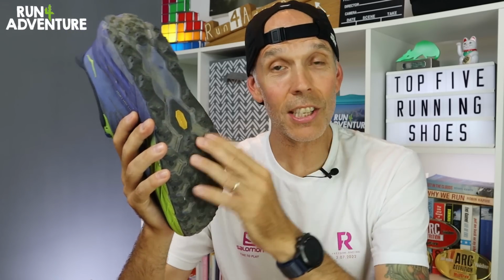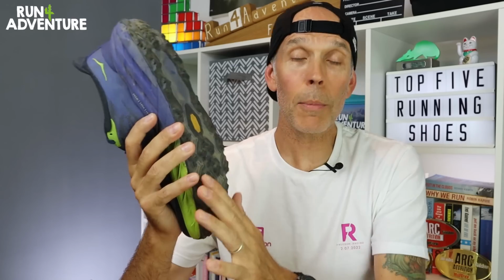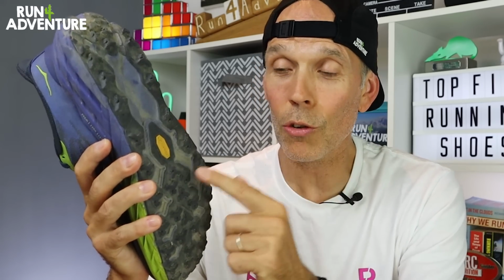And I actually think this current version is a bit better when it comes to traction in the mud. Don't get me wrong, it's still going to struggle if you're running in super boggy, muddy conditions. It can't really handle those, but definitely an improvement when it comes to grip and traction on mud when you compare it to the previous version.